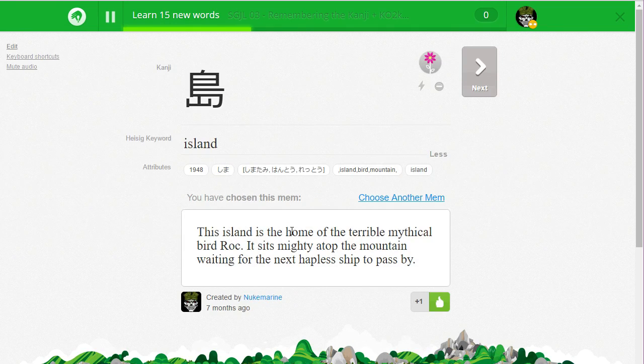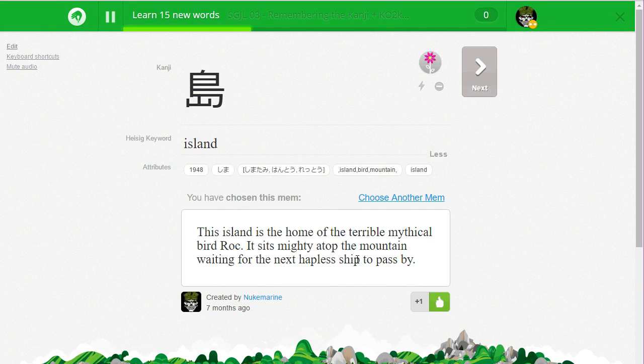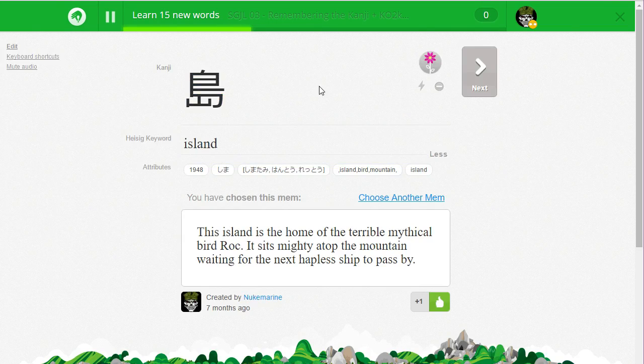Here we have island, which is the home of a terrible mythical bird, the roc. Because this is the first part of bird, and then it sits atop the mountain, waiting for the next hapless ship to pass by. In fact, here, Shima, if you can make out the second kanji, you notice mountains to the side of a kanji that we're going to refer to as bird, and that's I guess the older form of writing Shima, and then it evolved into being this.